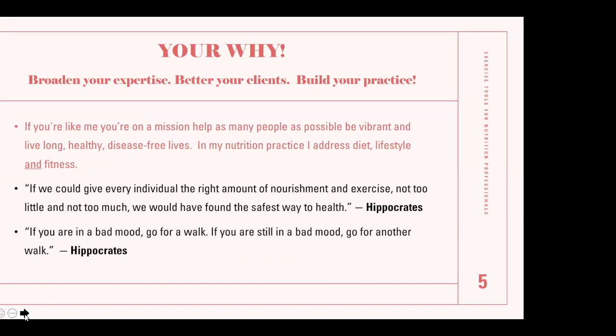A few of my favorite health quotes from Hippocrates to keep in your back pocket are as follows. If we could give every individual the right amount of nourishment and exercise, not too little, not too much, we would have found the safest way to health. And Hippocrates is also quoted as saying, if you're in a bad mood, go for a walk. If you're still in a bad mood, go for another walk.